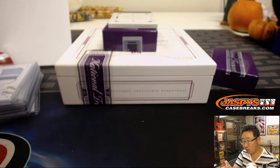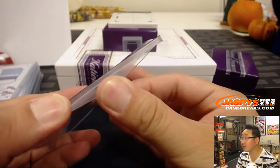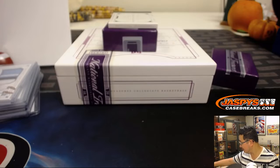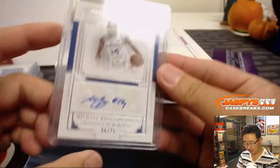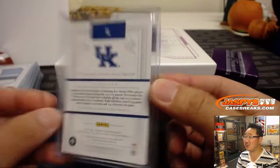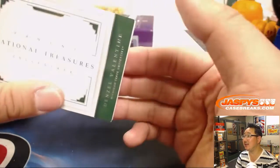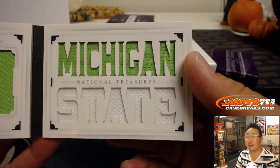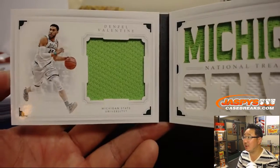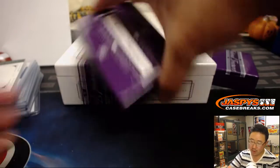And the last one is a book. Come on, Ultra Pro. That one's a lot nicer. 6 out of 25, Andrew K with the Michael Kidd-Gilchrist. The book is out of 25. It is Denzel Valentine. Nice, a couple big Michigan State jersey swatches in there. And that is 25 out of 25. Chris Parent on the board with that book.